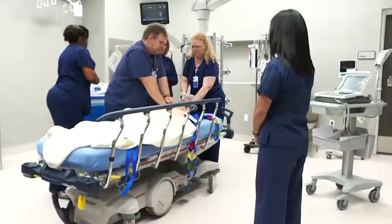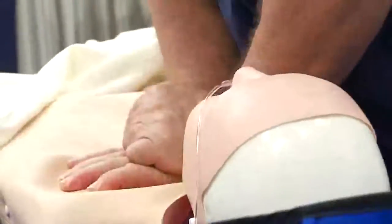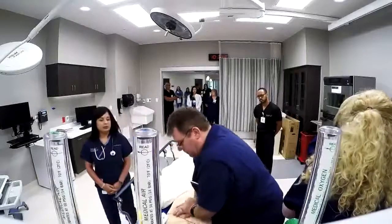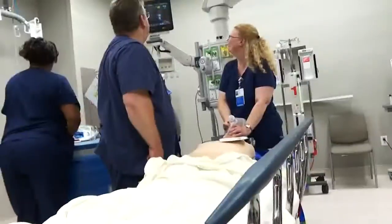I don't have a pulse. The patient on the table doesn't have a heart. Start chest compressions. He's made of rubber. All right, let's get him on the monitor. But Dr. Torlbakta and her team are doing life-saving work. All right, let's do 1 milligram of epinephrine. They're practicing with drills. All clear?